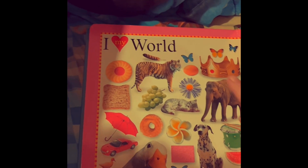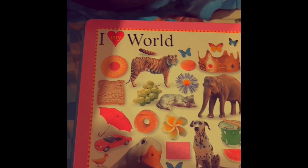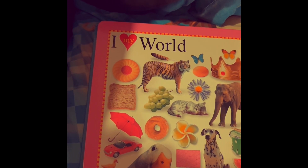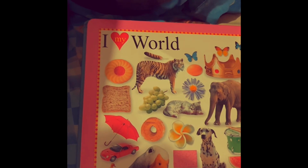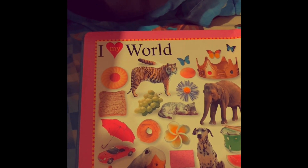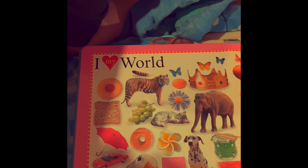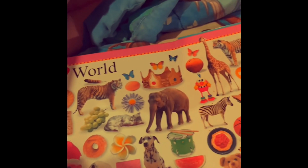Count all the butterflies. One, two, three, four, five. Count all the toys. One, two, three, four. Point to the animals you could have as pets. One, two, three. Yeah. Count all the eggs. One, two, three, four. That's the end.